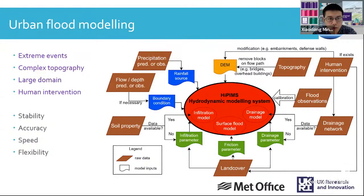So before we do this work, we need to think why we use a hydrodynamic model rather than other quick models to do this work. So we are actually facing 4 challenges in urban flood modeling, and these 4 challenges connect to 4 requirements of urban flood modeling. Firstly, we should consider extreme events. Some events are even unprecedented in the future due to climate change.